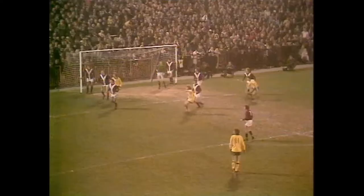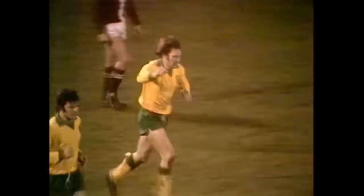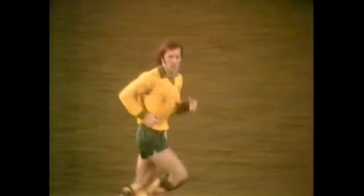Forbes chasing this, he's got Maguire behind him. Here's Maguire. And a good one. Oh, well hit. David Stringer. Hall takes it, and Thompson makes it, and Highway puts it in!